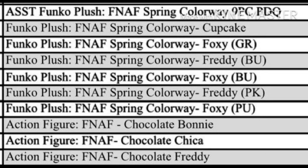Okay, so this is actually expanding more about the FNAF Spring Colorway plushies, which we actually got like 2 weeks ago, and some more Funko action figures. So people are saying, well, Freddy Pop Collector says that he thinks it may be a re-release of the Blacklight plushies, but I don't think it is, because look at this. At the top there, it says Funko Plush FNAF Spring Colorway, 9 pieces, okay?